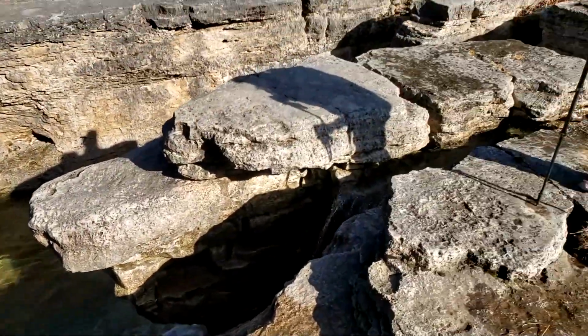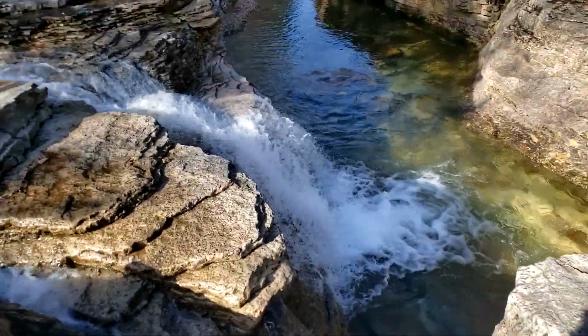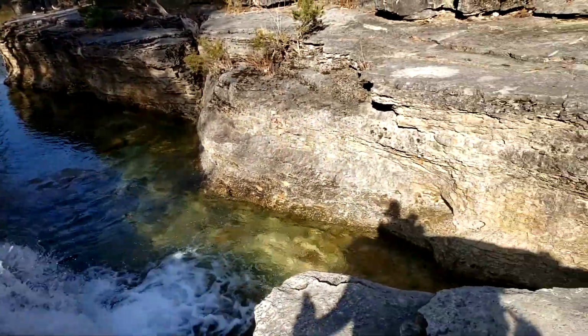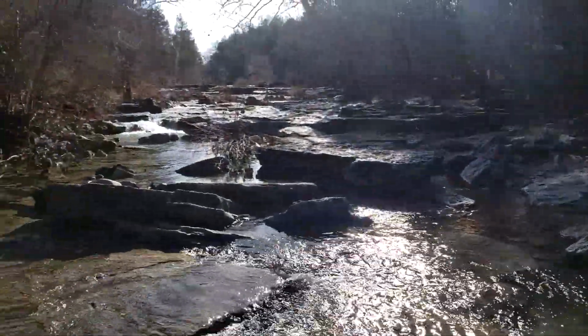All right, one last look at the falls. Water's dropped quite a bit. Very beautiful. All right, back up that way we're headed.